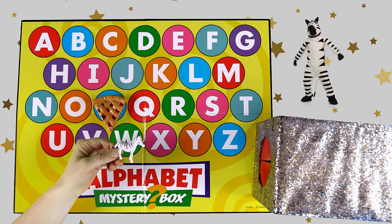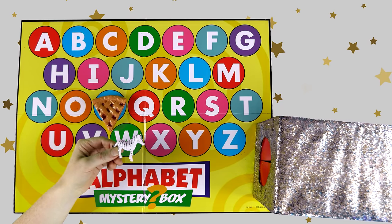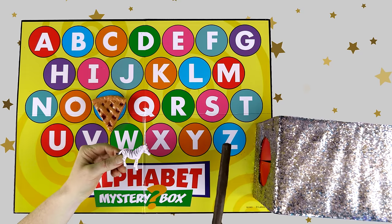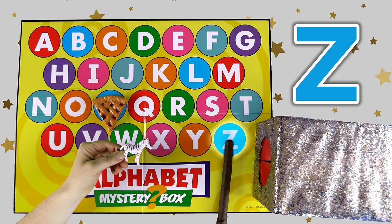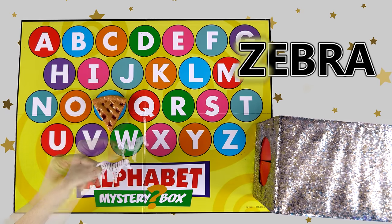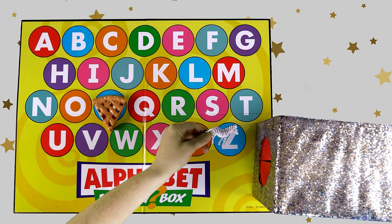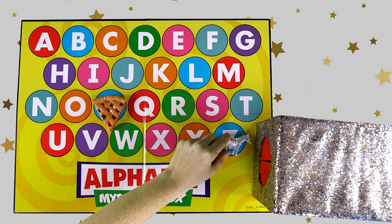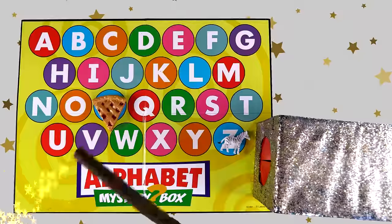What letter makes the z, z, z sound? The letter that can say z, z, z is the letter Z. Zebra begins with Z, the letter Z. Let's put zebra on our letter board. Zebra begins with Z. Oh, there we go. There's our zebra on the letter Z. Oh, that was fun. I think we should do it again.